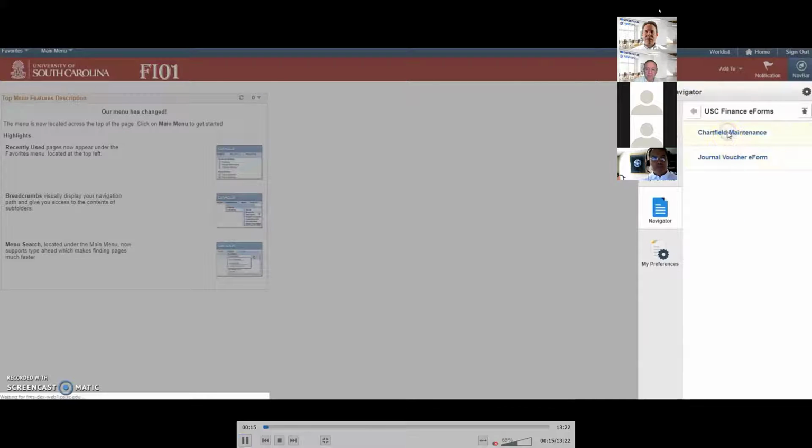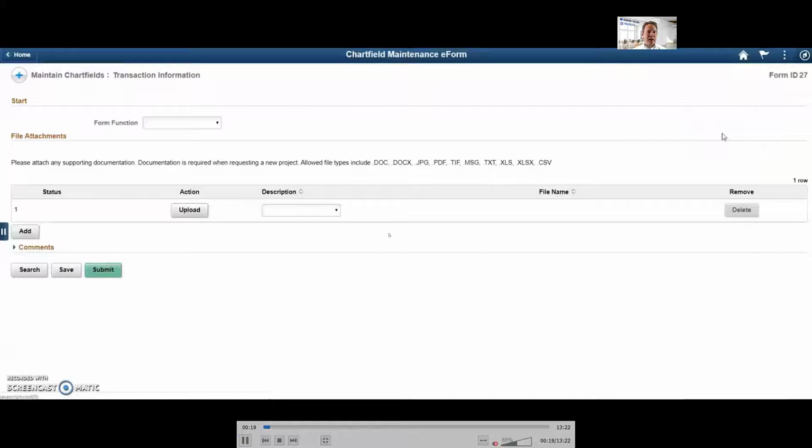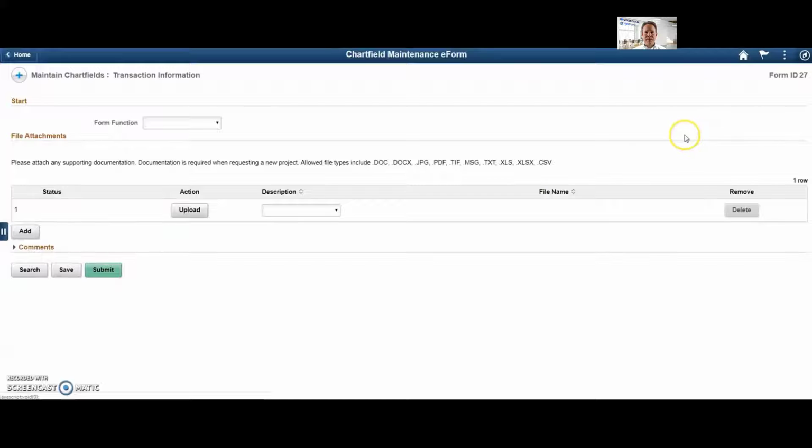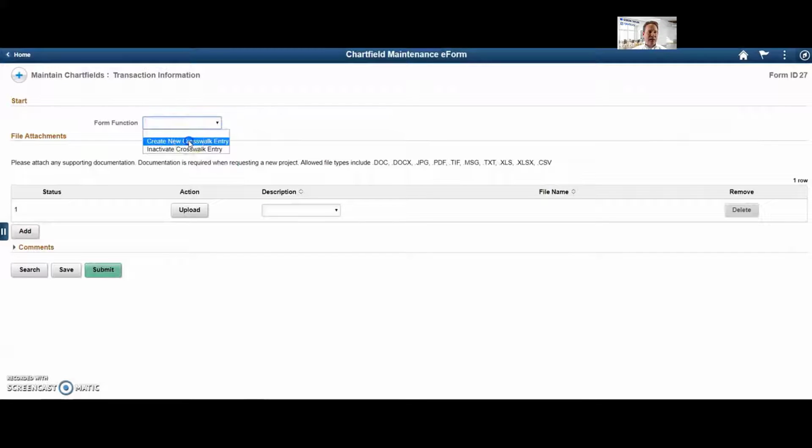And you will see that in just a sec here. We're going to go ahead and, there are a couple of different functions that this form allows for. One is creating new crosswalk entries. Another one is inactivating those.